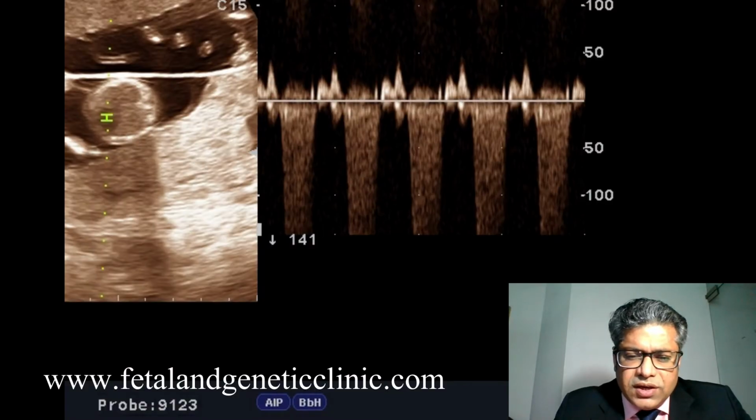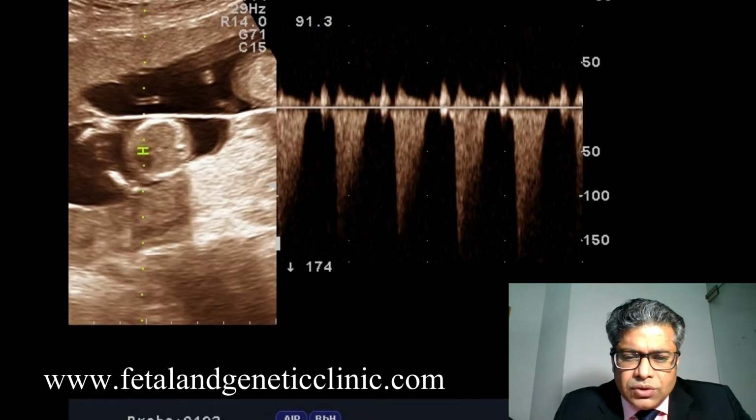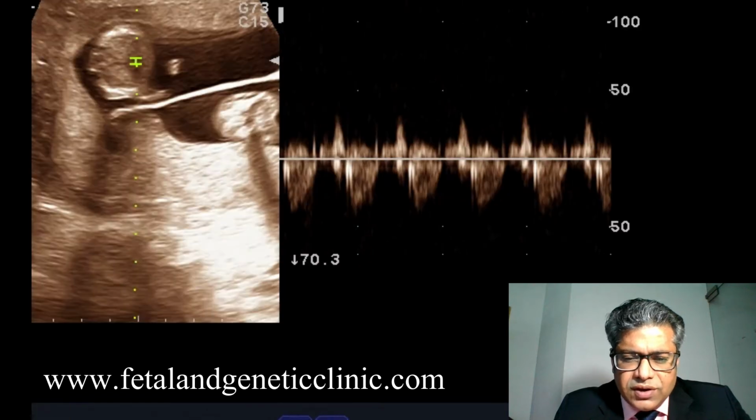about. This is holosystolic tricuspid regurgitation, which is very pathological. Irrespective of the NT, this TR is abnormal. So this is holosystolic tricuspid regurgitation and definitely abnormal. This is how the normal tricuspid regurgitation looks.